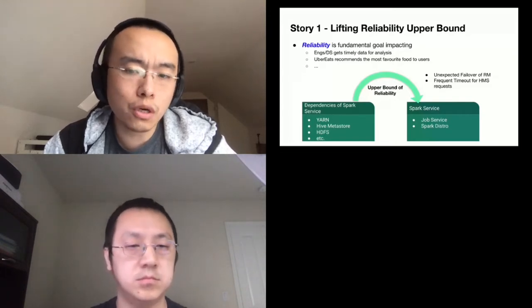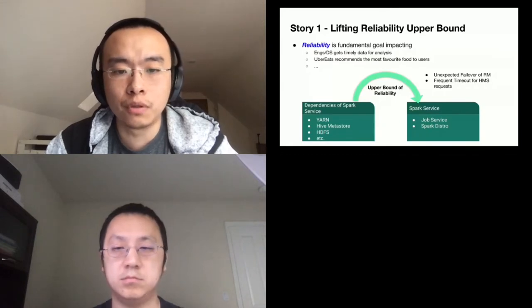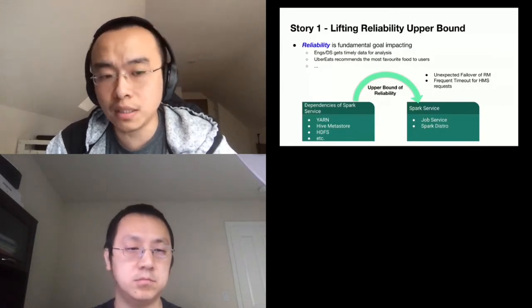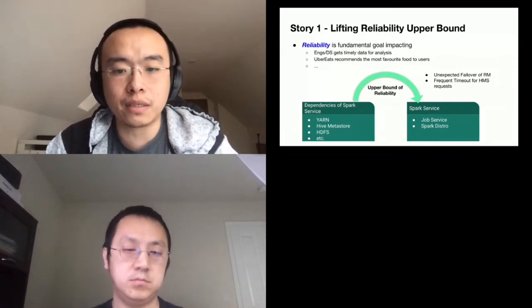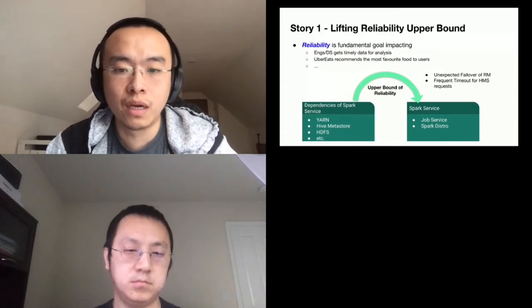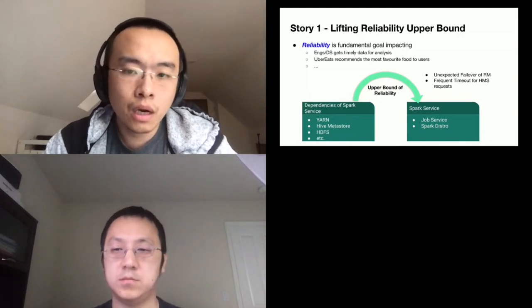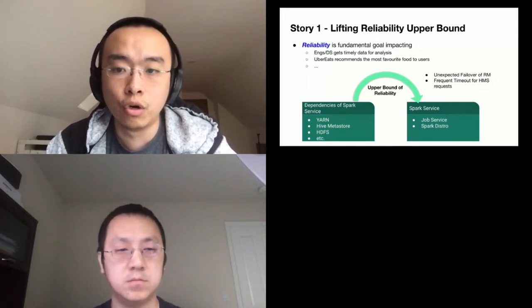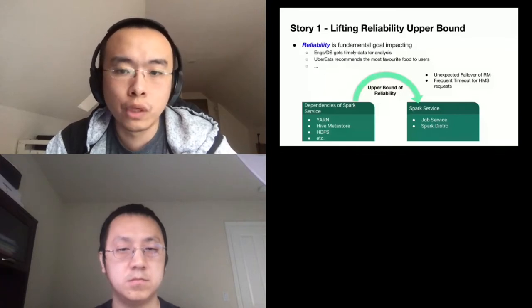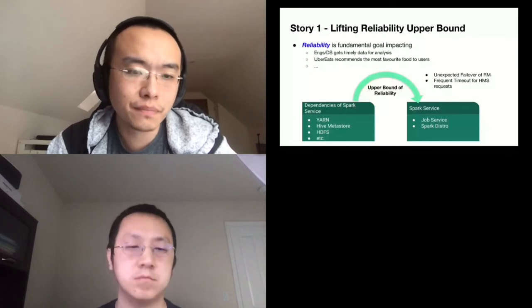And when we talk about the reliability of Spark service, we are actually faced with the upper bound of reliability set by our dependencies, like Yarn, Hive Metastore, HDFS, because we can never expect to build a Spark service with a 3.9 reliability SLA if those dependencies are lower than 3.9. And at some time point, we did experience several issues with these dependencies. For example, we had an unexpected failover of resource manager. We had frequent timeouts of HMS requests sent from our Spark applications.